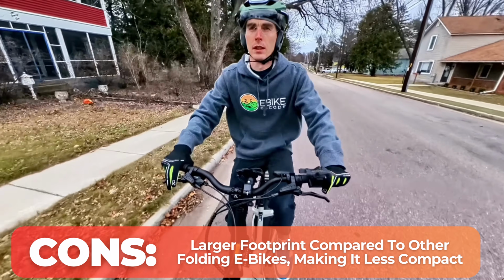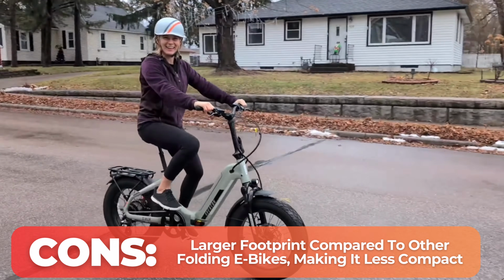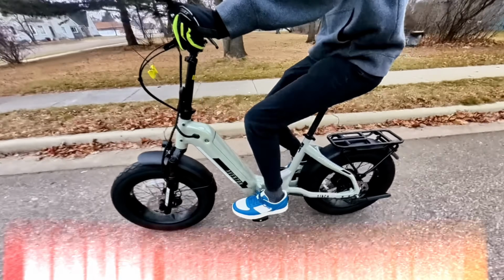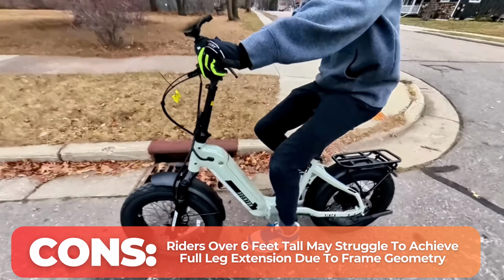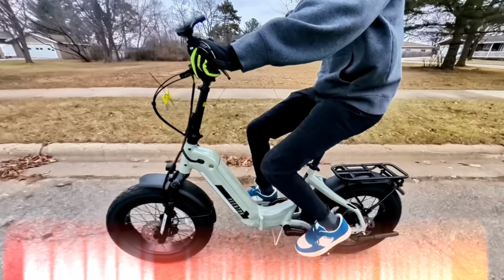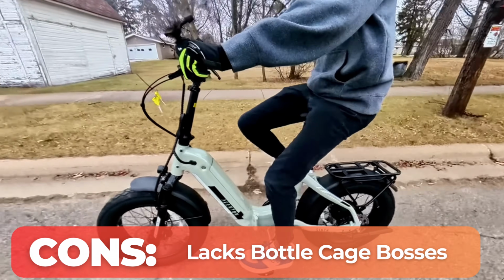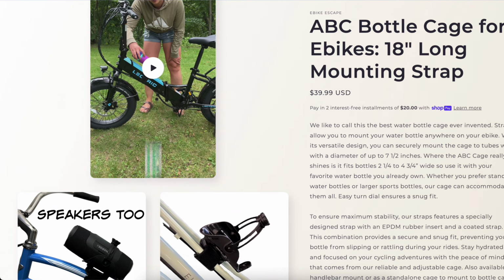Now, this is not as compact as some of the other folding e-bikes, so it does have a larger footprint than most of the bikes on this list. Riders over 6 feet tall might not get full leg extension, so taller riders might find the frame geometry a little bit limiting. The lack of bottle cage bosses means there's no dedicated place to mount a bottle cage, but we do have options with straps on our website.